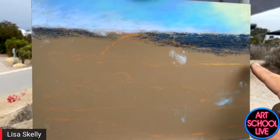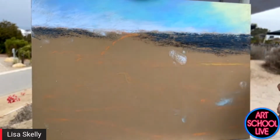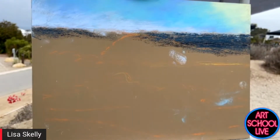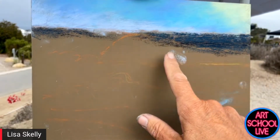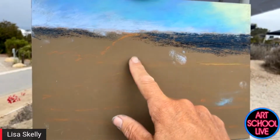And then this part is reflecting the sky. So this is my wave coming up and I'm going to follow the form with my pastels. So when I first start to develop my wave, this will be the darkest part. Now it's not always that way. There are rare times where the top of the wave is darker than the lower part of the wave.